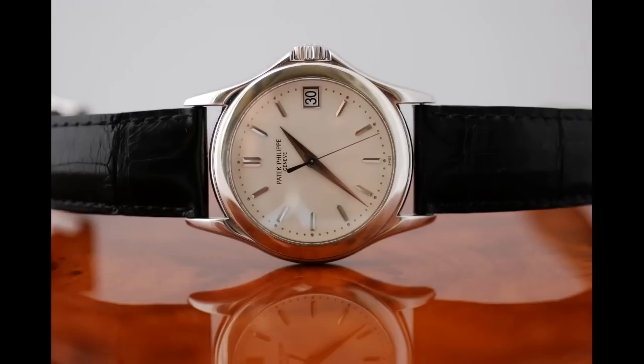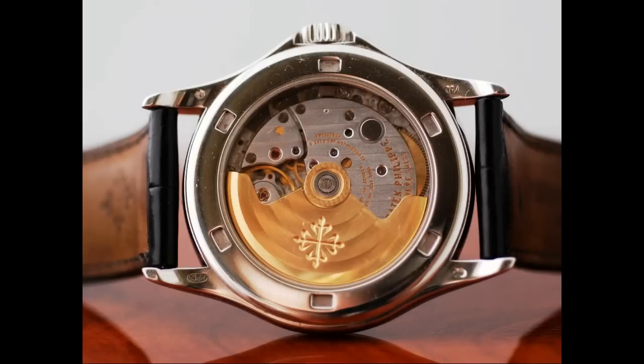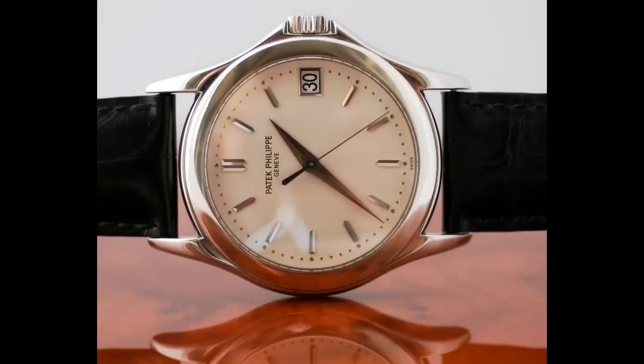The 22-carat gold rotor on the back. I mean, have a look at how that movement is finished. There are no 90-degree angles on this movement. This is a Geneva seal movement. And Patek's even moved it up a notch with the Patek Philippe seal movement. And this is the whole thing.